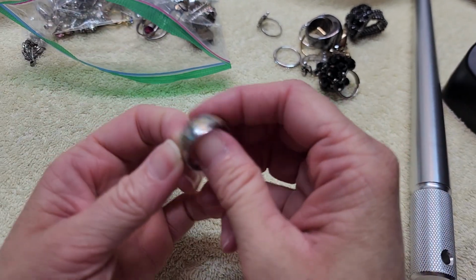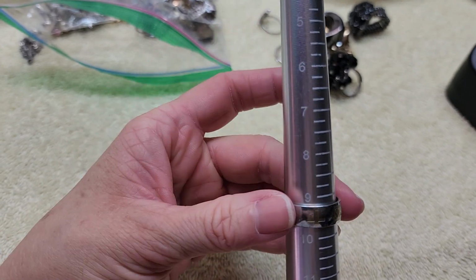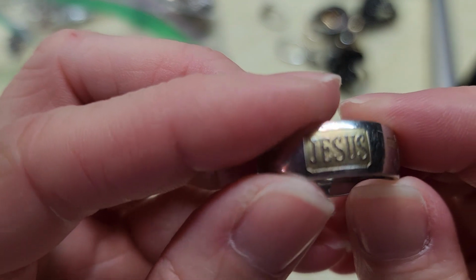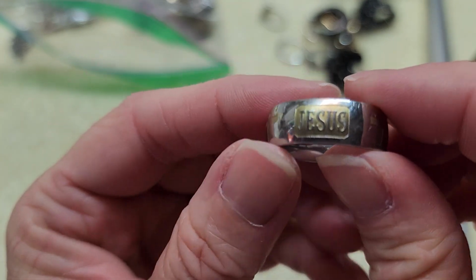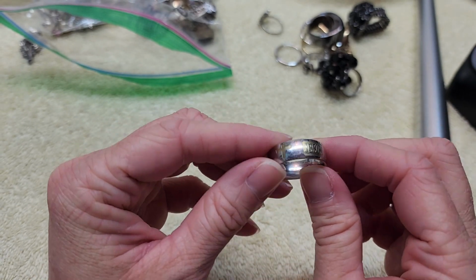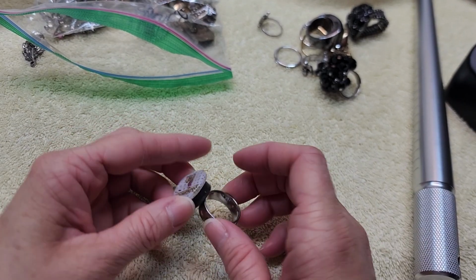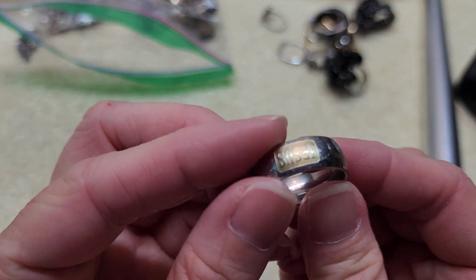Absolutely beautiful. Alright, this looks like a wedding ring to me. It goes down to the, we'll say, 9 1/4, 9.5 range. But this is silver tone and it says Jesus. You've got the cross, Jesus and the cross. So to me, this looks like a wedding ring maybe, or a promise ring. No markings, so I don't know that it's any kind of precious metal. You know what I could do is I could test to see. It's not magnetic, but a nice simple Jesus ring.